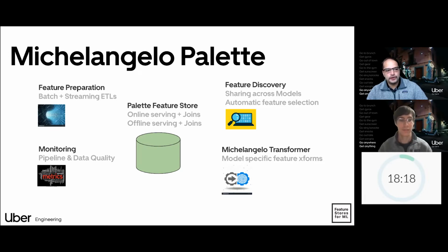The Palette feature store does have a self-service authoring system to create your ETL pipelines, feature generation pipelines. There is a monitoring system that tracks the quality of the ETL pipelines as well as the quality of underlying data produced. We also support a feature discovery system to search for features relevant to your machine learning model. And finally, on the right bottom here, we are deeply integrated with the Michelangelo training and serving stack via the so-called transformer framework, which is able to assemble or join features and transform them in a way that is semantically consistent across training and serving.